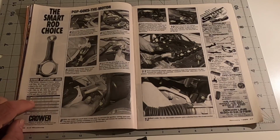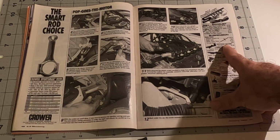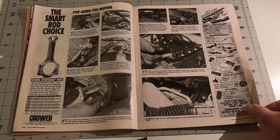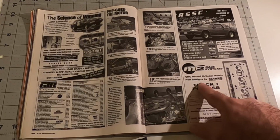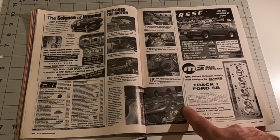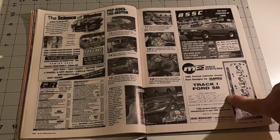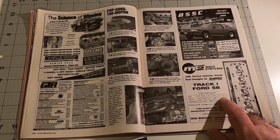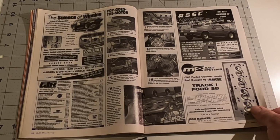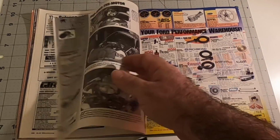So I completely remember Crower over here. Southside was what you wanted back in the day, or Megabytes or something like that. So Southside was really the deal. We got some M2 Race Systems CNC ported cylinder heads. Oh wow, these things were flowing 315 on the intake. That's at 700 thousandths though. But still, that's impressive for back in the day. So things haven't changed as much as you think they have for the most part.